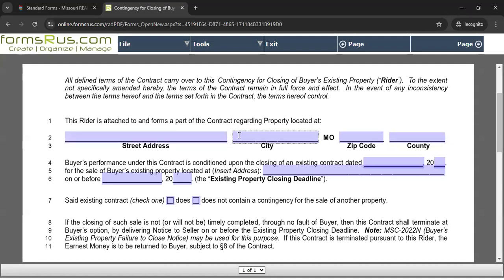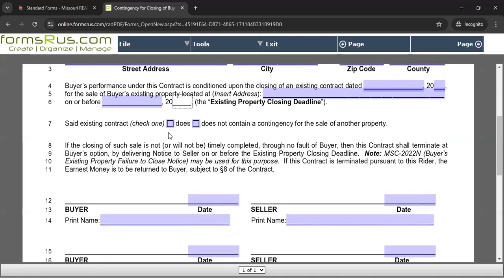This is the property address of the one that my buyer is purchasing. Buyer's performance on this contract is contingent upon the closing of existing contract dated whatever date I got this property under contract for the sale of their property located at whatever their address is on or before this date. And this contract either does or does not contain another contingency for sale on the other end. If the closing for such sale is not or will not be timely completed through no fault of the buyer, then this contract shall terminate at buyer's option by delivering notice to seller on or before existing property closing date. So there's an actual form for that too. If this contract is terminated pursuant to this rider, earnest money is returned to the buyer.